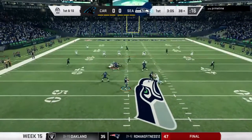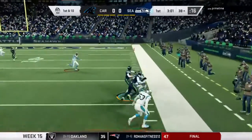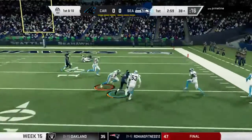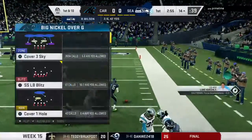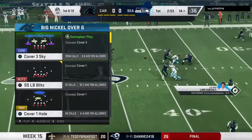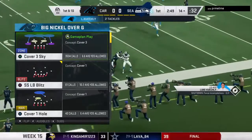After the interception, here's Wilson. This complete to Lockett. And now look at this. Big gain, but a fumble, and all the way inside the 15 before they drop him. Result of the play, 1st down and 10.